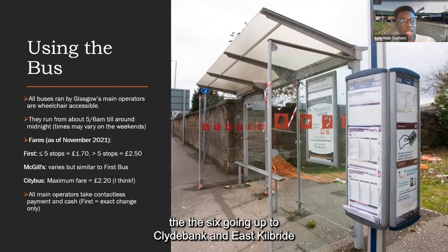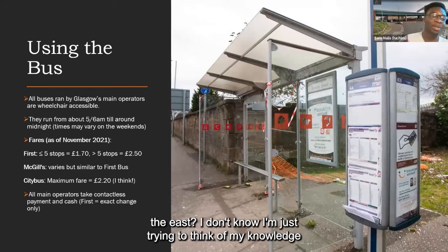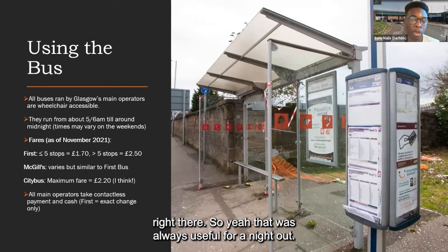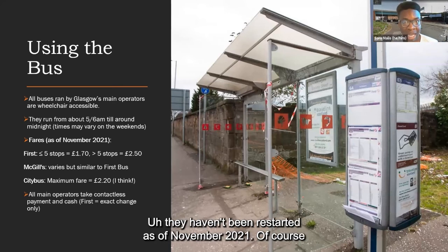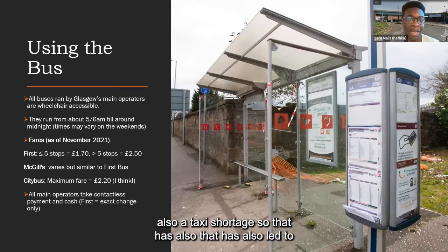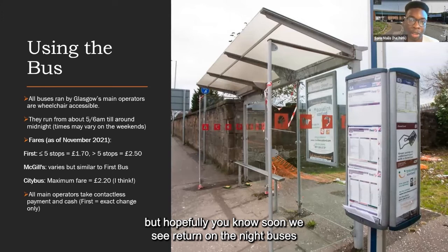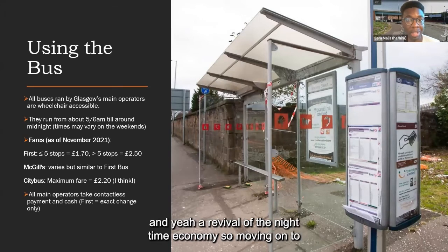So you'd have the 6 going up to Clydebank and East Kilbride, the 2 going out to Clydebank as well, and then Baillieston to the east. I don't know, I'm just trying to think of my knowledge right there. So yeah, that was always useful for a night out. They haven't been restarted as of November 2021. Of course, there's a driver shortage at the moment, even though there's also a taxi shortage. So that has also led to cancellations of daytime buses by First, which is a shame. But hopefully soon we see the return of the night buses and a revival of the nighttime economy.